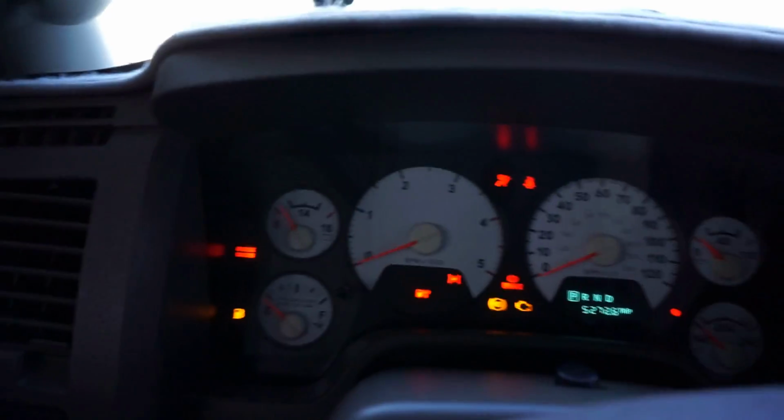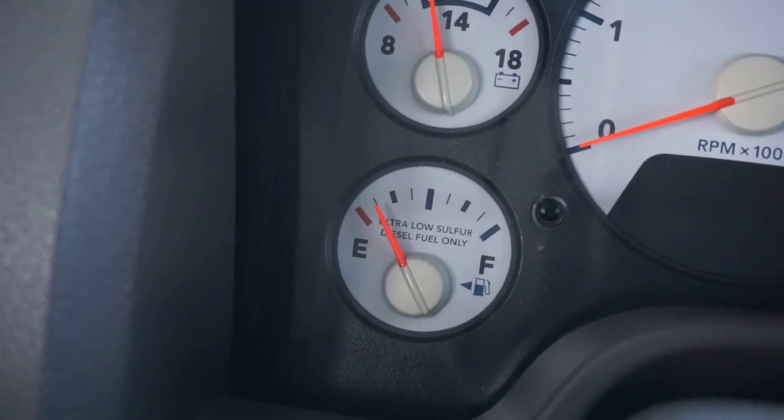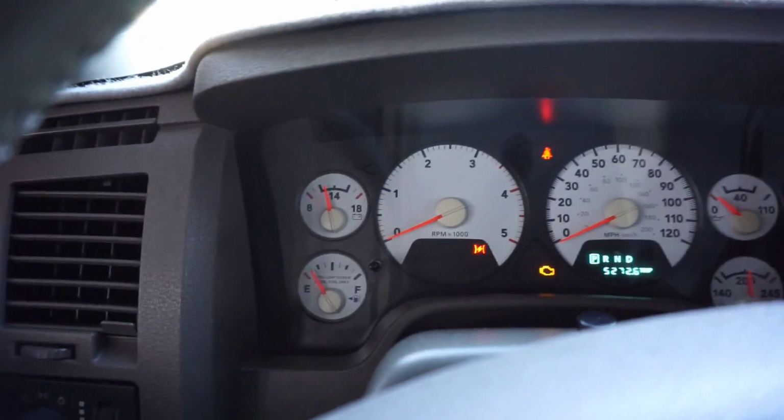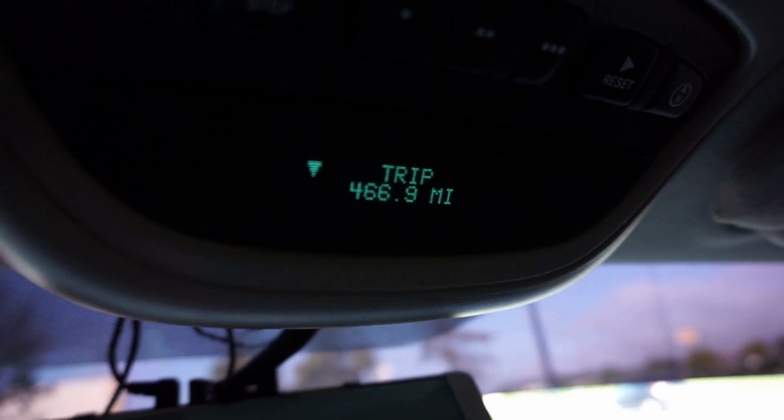Right now, I can show you guys too. This is the last time I'm doing this because I wanted to do it for the video. I have just a little under an eighth of a tank, exactly. That's just where I was when I filled up with Hot Shot. Oh, and you guys can see it up here too. I forgot, if you want to see the mileage, 466. That's just what I wrote down for you guys.